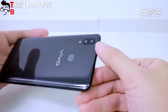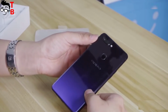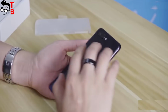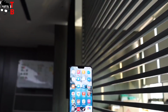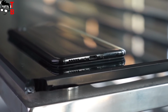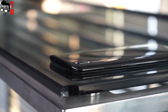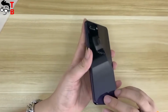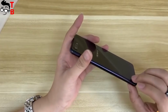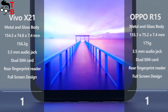As for OPPO R15, it has horizontal dual-rear camera and flash in the left upper corner, while fingerprint reader is also located in the center. By the way, both phones are equipped with micro USB ports, not USB Type-C. I think it is a big shame for these devices. Fortunately, they have 3.5mm audio jack. So, Vivo X21 and OPPO R15 look very similar to each other, and only dual-rear camera makes them different. It is impossible to choose a winner, so both of them receive 1 point from me.